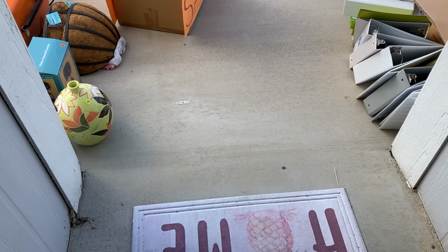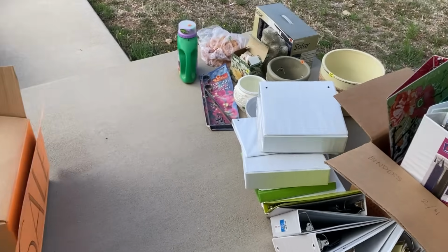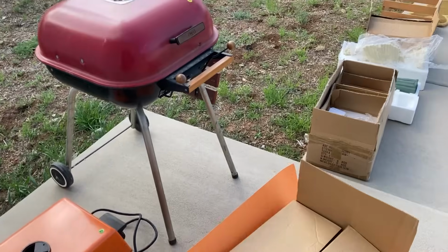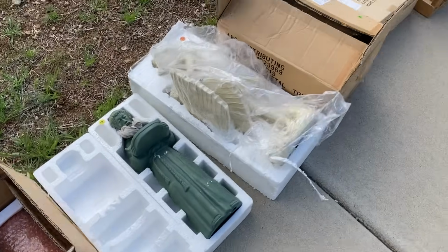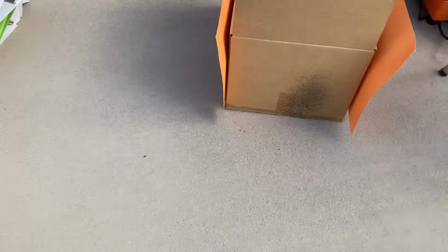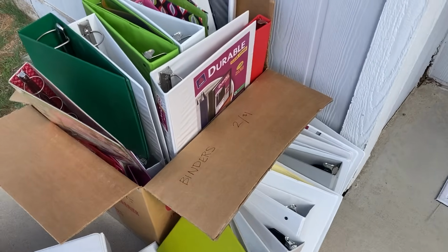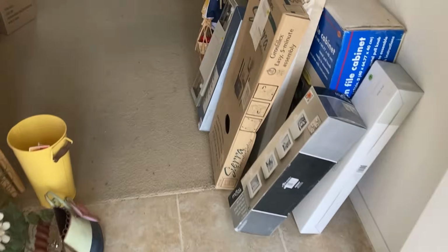So I think I have everything set up pretty good. This is the stuff out on the porch. That's the sign I'm going to put out at the end of the driveway. Lots of new in box decor items she never used. Free magazines. I put the binders out here because they were taking up too much space in the house. So we have more new in box items here.